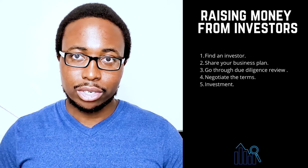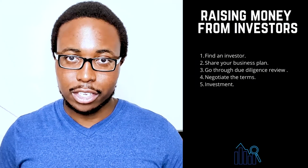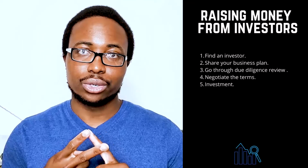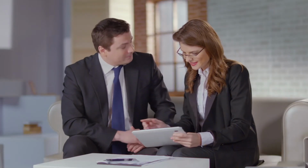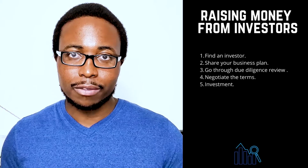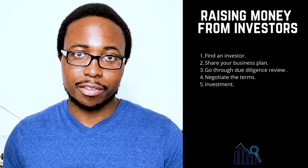There is no certain way to obtain venture capital, but the process generally follows a standard sequence of basic steps. 1. Find an investor. Look for individual investors, also known as angel investors, or venture capital firms. Make sure to conduct sufficient background research to determine whether the investor is reputable and has experience working with startup companies. 2. Share your business plan. Your business plan will be reviewed by the investor to ensure that it meets their investment criteria. Most investment funds focus on a specific industry, geographic region, or stage of business development.